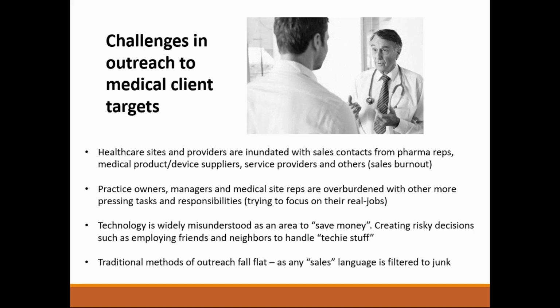In addition, practice owners and managers in medical sites, as we talked about before, are actually trying to do real jobs. They don't like computer stuff. They don't want to talk about that stuff. They're not particularly personally interested in it. And they have a really important patient care job to do. They're trying to focus on that. So you've got to figure out a way to draw the importance to their attention, and get your message into them around all of that happening.